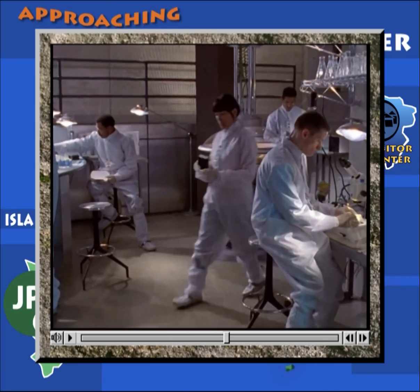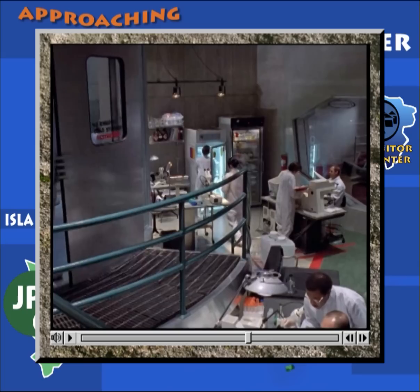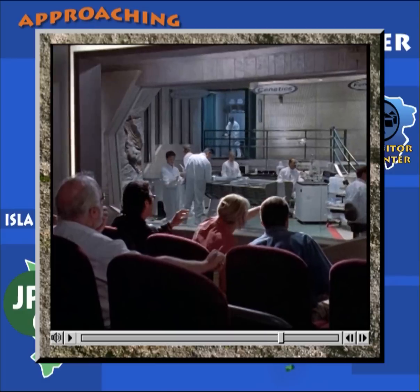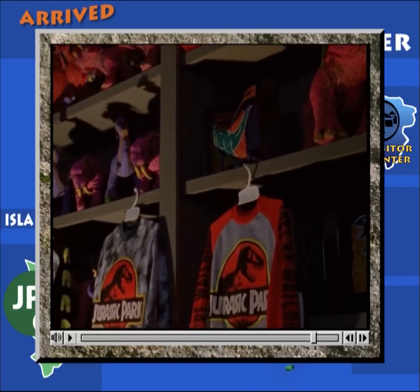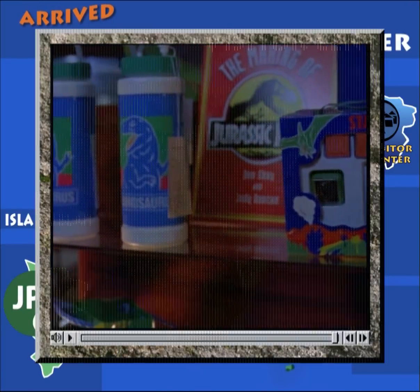State-of-the-art technology delivers an experience like no other as you visit the actual labs and hatchery where the animals of the park are created and born. The Visitor Center also offers fine dining at our restaurant, Les Gigantes. And don't forget to visit the gift shop, where you can find all your Jurassic Park merchandise.